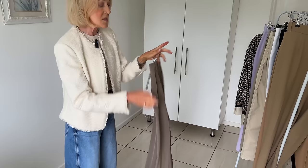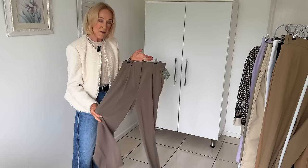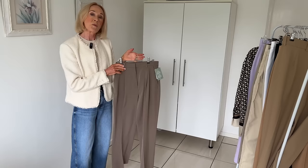They're nice, silky, so nice and lightweight. So, you know, these are very, very wearable, and generally wash very well, the ones I've had. Let me pop them on and I'll come back.